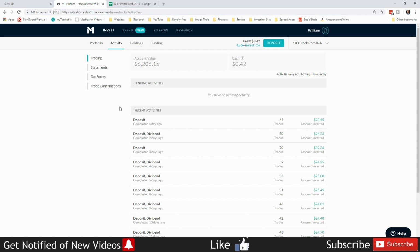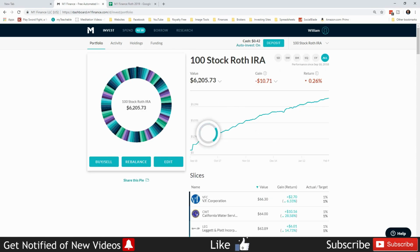Now, the thing with this portfolio this week is I've actually sold stuff and bought stuff. That is a first for my Roth. Well, not a first, but it's the first in a long time, and it's definitely the first for this year. While I thought I was investing entirely in United States stocks, I was not. So I've made some changes.